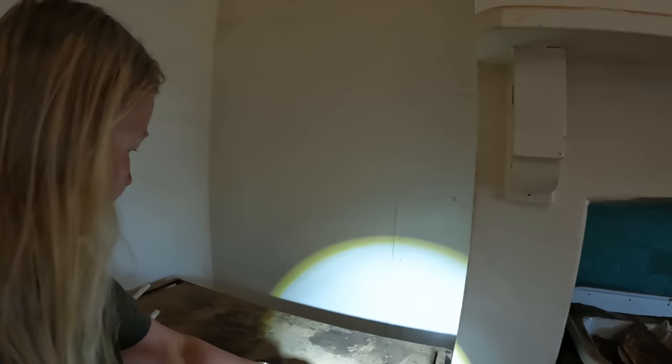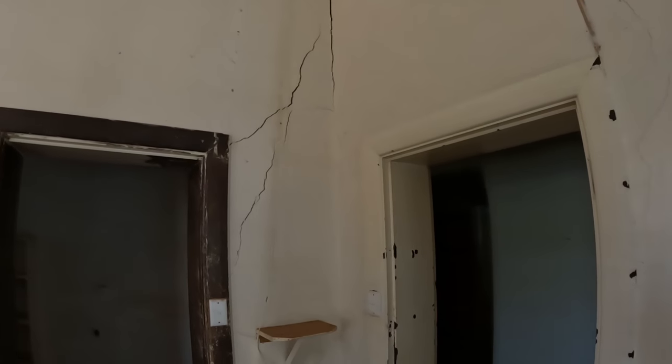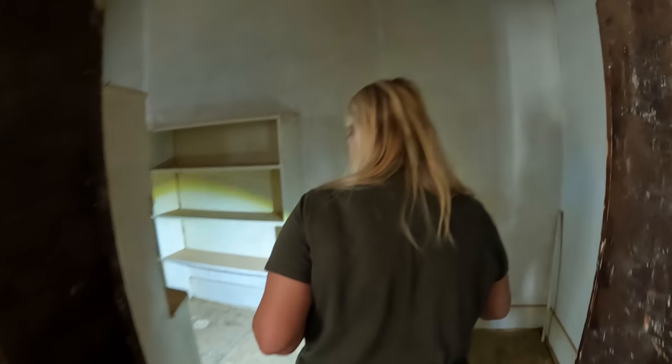That used to be a doorway. See that? Where the shelving is on the other side? Yeah, you're right. It was a doorway. Oh, look at the cracks in the wall. What's in here, Angie? Go and have a look in there.